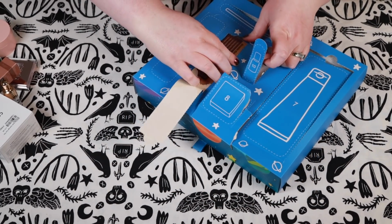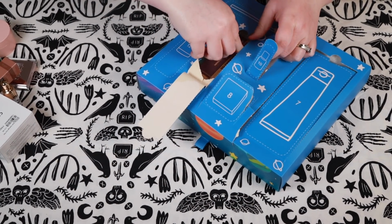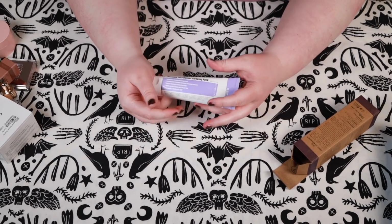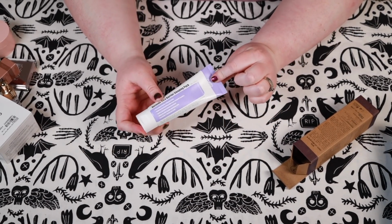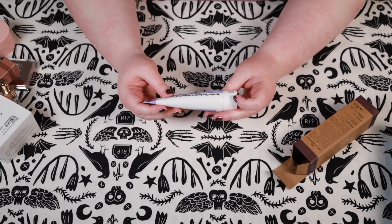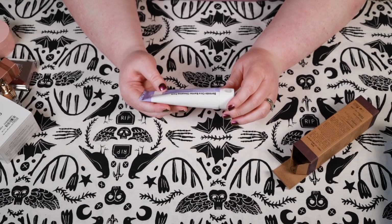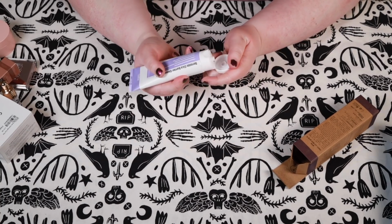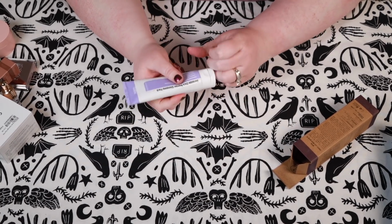Box number 11. Oh, yay. Oh, no, I never tried this one. I thought it was something else. Hold on. Okay, so Purito, I've recently tried a couple of things from them and I've been liking them. So this is actually a Dermide Cica Barrier Sleeping Pack. Unscented comfort sleeping pack, calming and soothing with super centella complex, locks in moisture overnight. Wake up with super supple, plump skin.